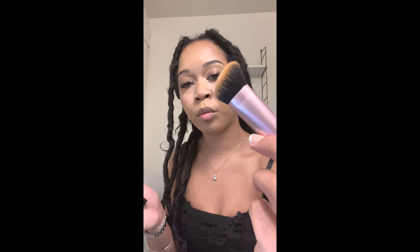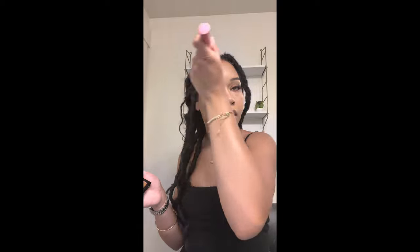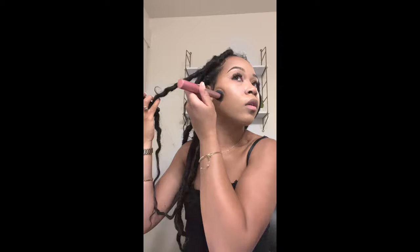Literally, it's on there. You see how pretty and orange that is? Look how deeper that just got. Oh, love it. My nose is looking a little crazy, a little too chiseled, but I'll go back and blend it. Stamp this again. This is blending out like a dream. So now we have a new favorite product. Super cool. Look how blended that is.